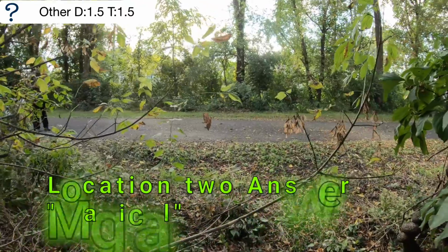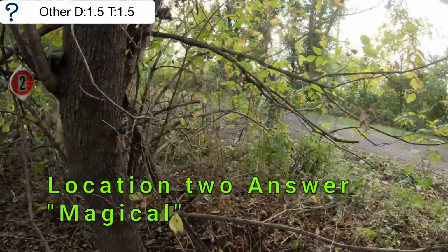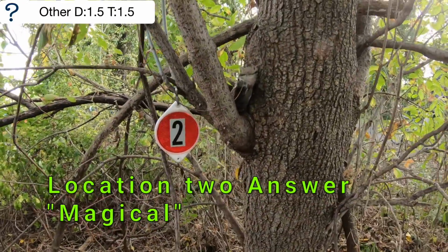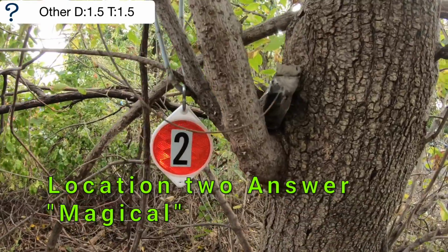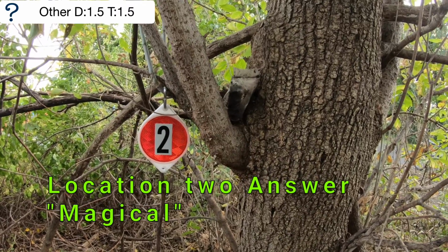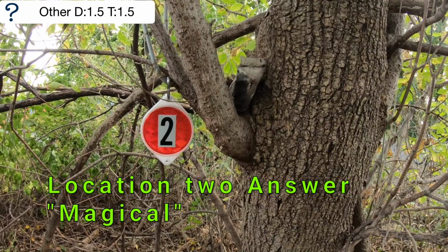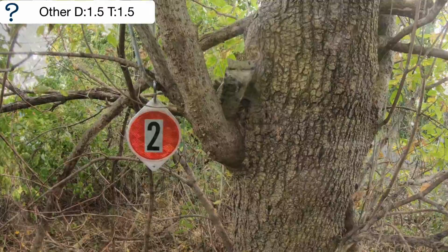All right, location number two. You come in off the trail. Right here, sitting right here in the tree, you got a small tree branch. If the answer is magical, then you want to look right here in number two. That's only if the answer to the question is magical.